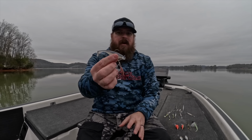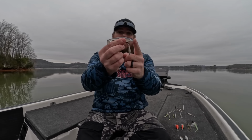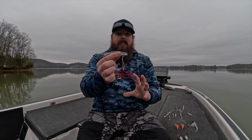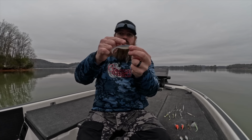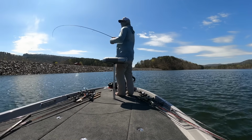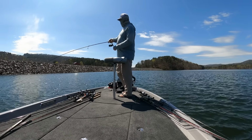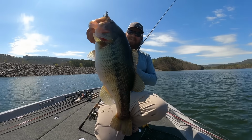The underspin just works. I like a downsized profile in the spring. This is our underspin. Tim and I built this underspin with Dirty Jigs. It's a very small profile, but with a very heavy wire hook. So you can throw it on 6-pound, but you can also throw it on 10 or 12-pound without an issue. That thing just flat catches them. There's so much to be said for that added flash in the springtime.